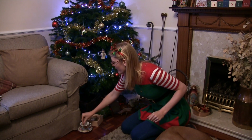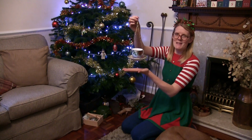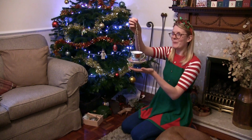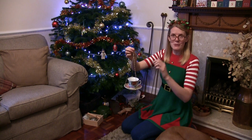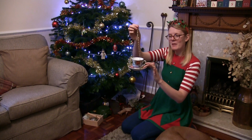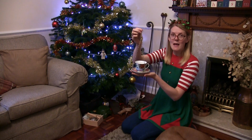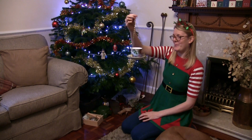So when it comes to the wildlife, we have this lovely little delicate cup and saucer bird feeder, which you can hang on a tree or hang on one of the metal crooks that we sell that I'll show you in a second. But you can fill this with bird seed or put some water in there for the birds. Yeah, just a really lovely little decorative piece.